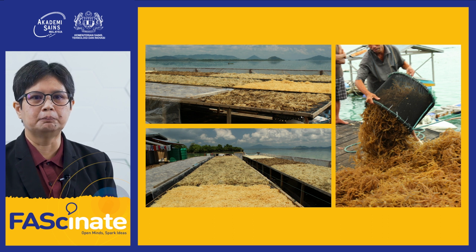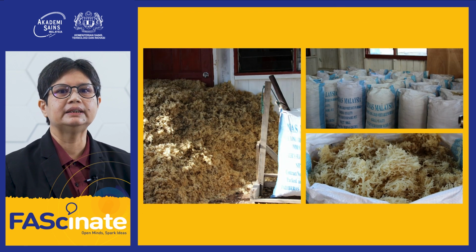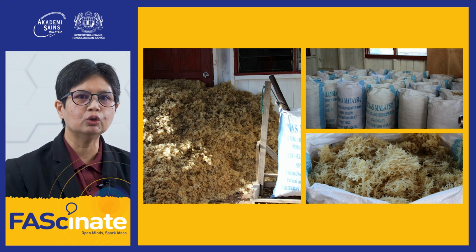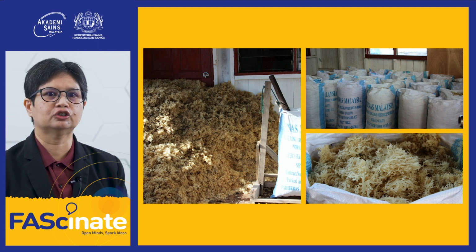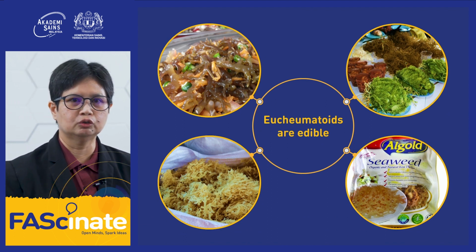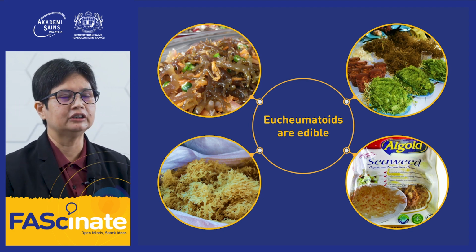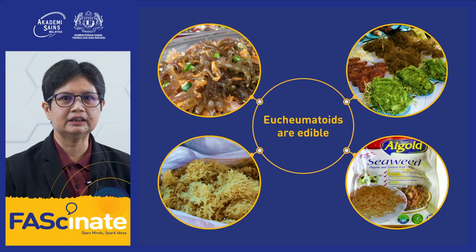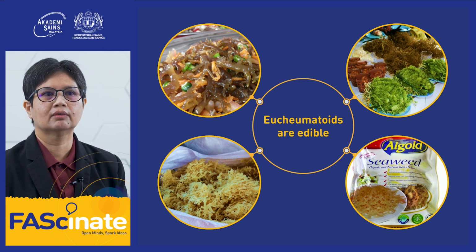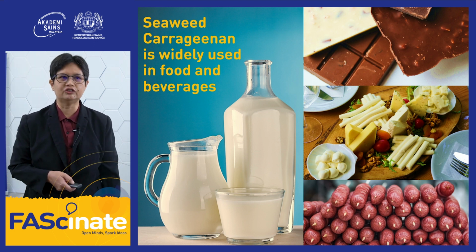The harvested seaweed are brought to the platform and sun-dried. Once they are dried to a moisture content of approximately 38%, they will be packed and sold to middlemen or the carrageenan factory. These seaweed are primarily used for their carrageenan. However, besides that, they are also popular food among the coastal community. They are either taken as a raw salad or cooked into a dish. The dry seaweed are sold to factory and processed to extract carrageenan.